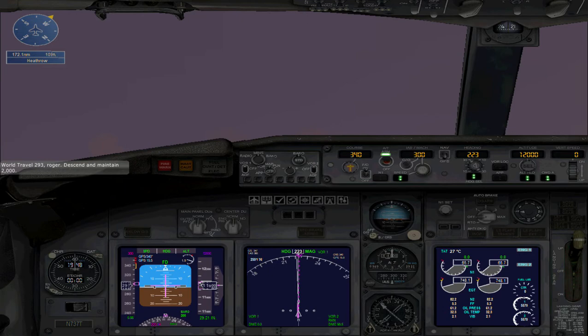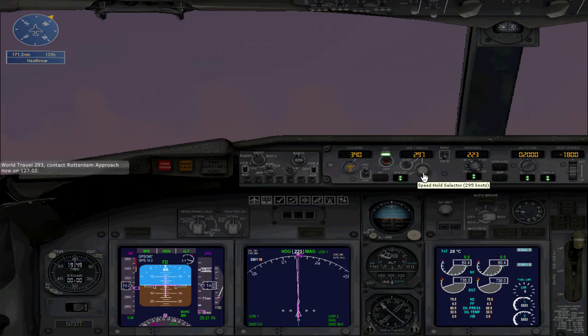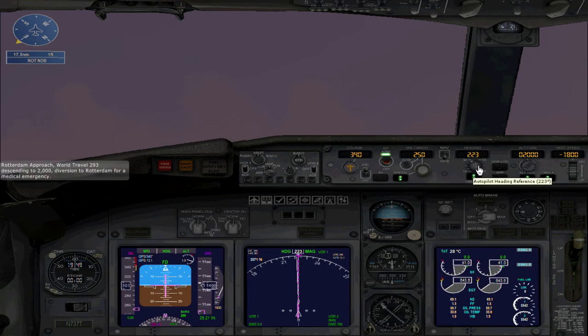Descend and maintain 2000. Down to 2000. World Travel 293. Okay, descend to 2000 feet. World Travel 293, contact Rotterdam approach now on 127.02. World Travel 293, switching. Thanks for the help. Rotterdam approach, World Travel 293, descending to 2000, diversion to Rotterdam for a medical emergency.